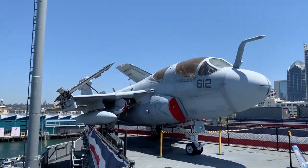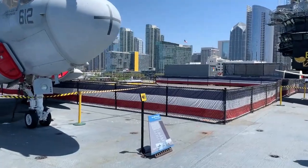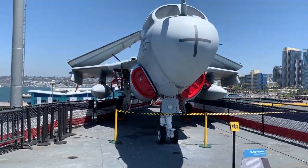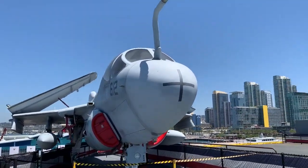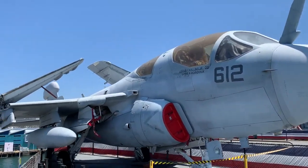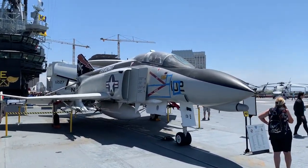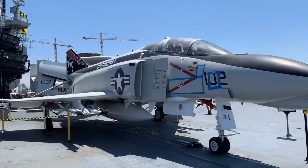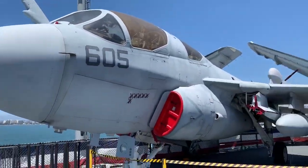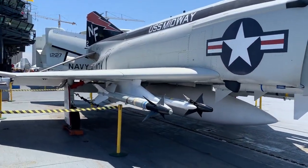Here's another shot of a pretty intruder. Although, is this an intruder? No, I'm wrong. It's a prowler, but basically it's the same thing, only the electronic warfare version of the A6. So it's the prowler. Pretty awesome. And we got another F4 over here. I think this is the guy we've seen the most across our travels so far. Prowler's pretty cool, but you know, I really don't get tired of seeing Phantoms.